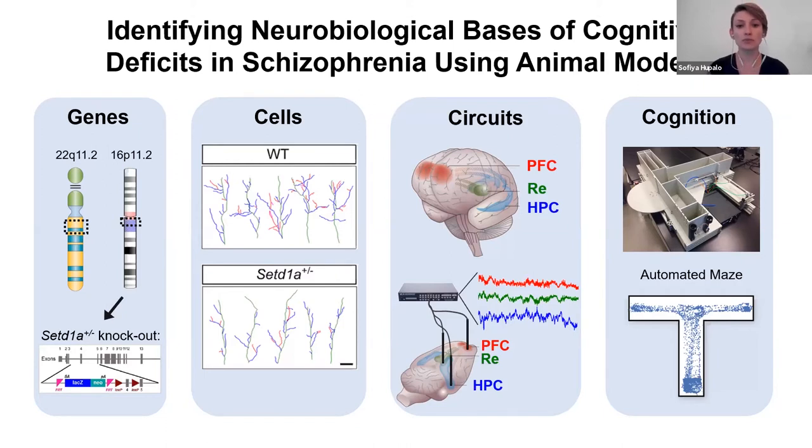And so one prominent and well-studied model of genetic susceptibility to schizophrenia recapitulates the 22q11 deletion syndrome pictured in the genes panel on your left. And from this model, we know that working memory deficits in the 22q11 deletion mice are associated with a disconnection between key cognition modulating brain regions, such as the prefrontal cortex and the hippocampus. And those are denoted in the circuits panel in the middle. Meanwhile, reconnecting these brain regions is associated with a reversal of working memory deficits seen in these mice.